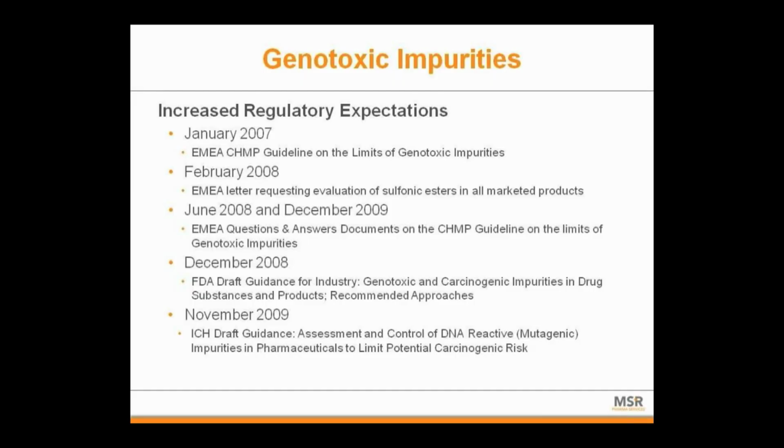And those of us that have been involved with this since 2006 were very surprised. A lot of clinical holds in phase 2 because genotoxic impurities weren't analyzed. There was really no guidance around at the time, and so it's good that guidances are out there. Where we are right now is that there's draft guidance that initially came out in 2009. I think the last iteration of this was February last year. It's the last guidance for the DNA reactive mutagenic impurities.